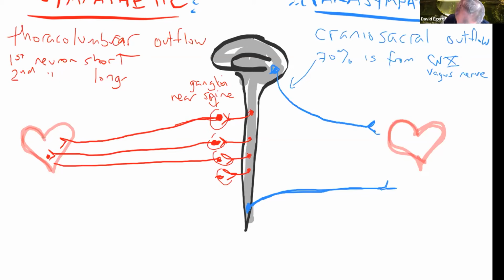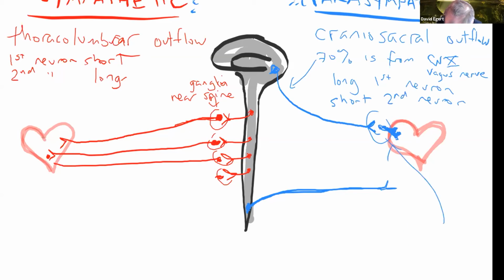Parasympathetic, it's the opposite. Long first neuron and a short second neuron. In fact, the ganglia are right near, or sometimes even within the walls of the target organ. So the ganglia, we call them terminal ganglia, because they're at the terminal, at the far end of this thing, or sometimes they're intramural ganglia, meaning within the wall of the target even. So that's another difference.